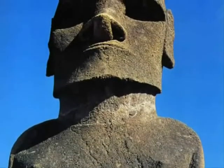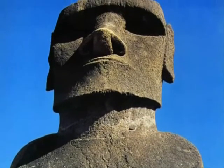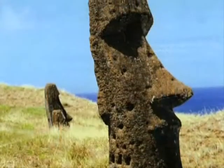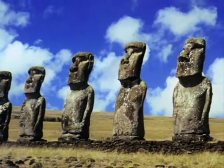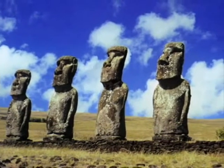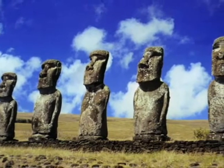Their unmistakable stone faces are locked in a conspiracy of silence. When and how were they carved? Why were these monumental statues erected? What did they represent? And why was such a distinctive style created and adhered to?